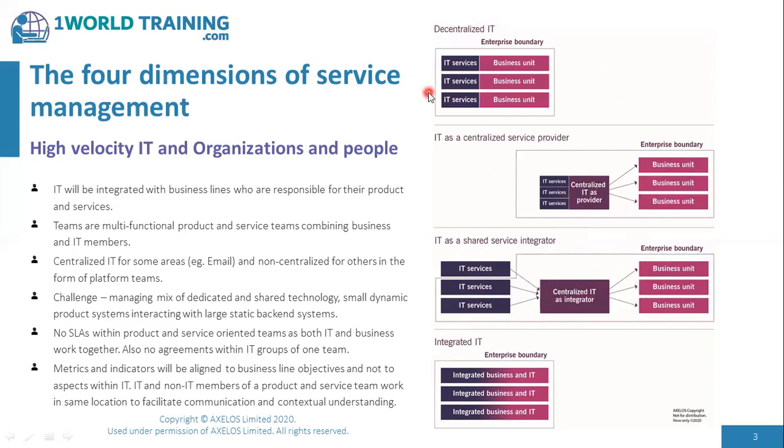So at the top, we have the more traditional way of working, and also the centralized service provider, the more traditional way of working, and the remaining two at the bottom are the more emerged ways of working. Therefore, the first point on the left here, IT integrated with business lines who are responsible for their product and services, is a good combination. That's the one we see at the bottom here, integrated IT. Whereas we may still require the centralized IT as seen at the top here, or this one here, the second one, for specific platforms and services like email, etc.